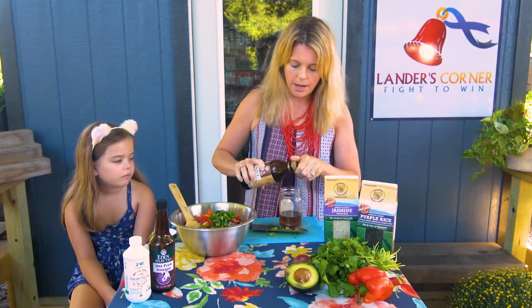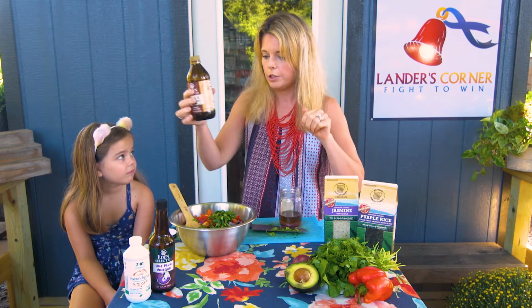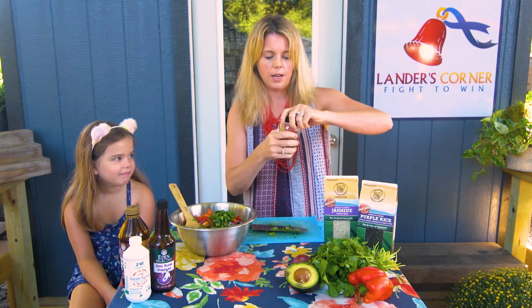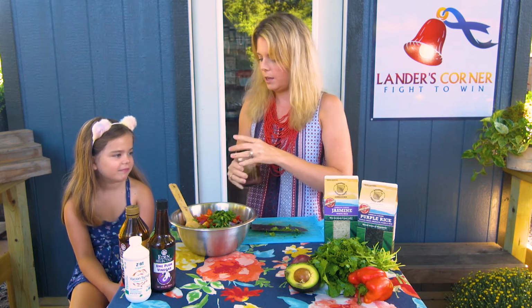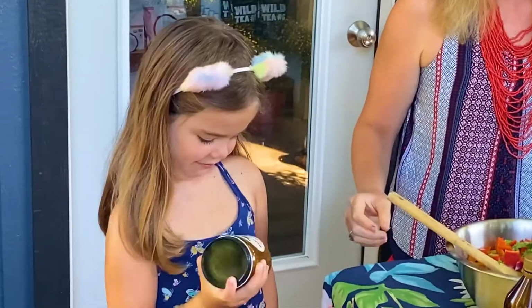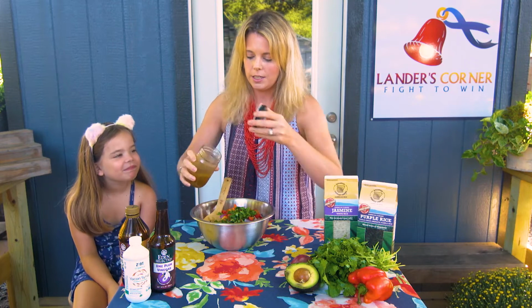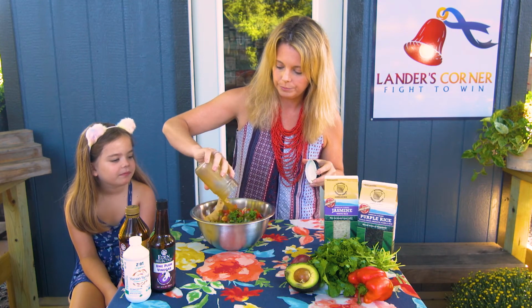And luckily I have a really good dressing shaker right here beside me. So I'll let McCoy shake this up for a little bit. Just kind of lightly shake it. So we'll take this dressing and just kind of pour this on top.